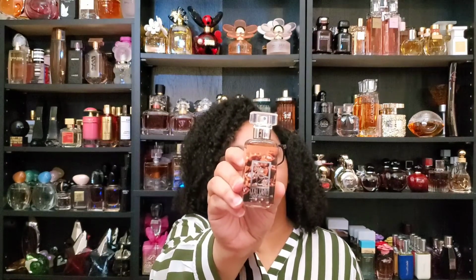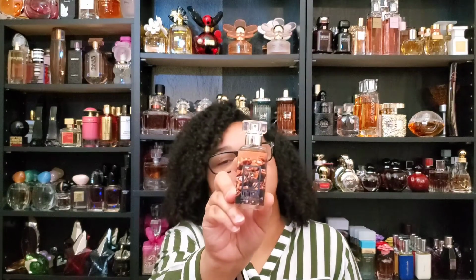There you go. We have another one from the House of Dua, and this is inspired by Xerjoff's Italica. This is called Italiano. It has lactonic notes in it. That's literally a note. It says lactonic notes. I do believe that there's also milk in here as well. There's like some buttered toffee. Like there's just yummy goodness in here.